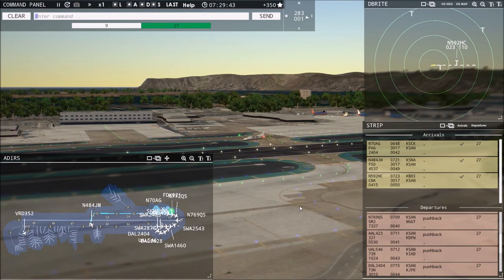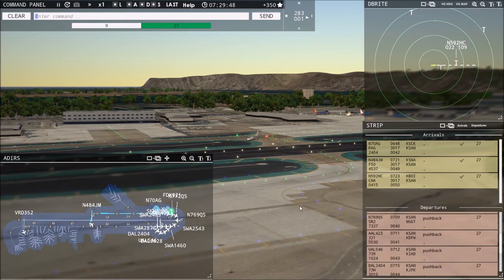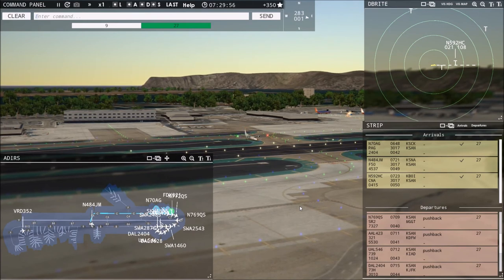They just do this. I don't know how that code doesn't work for them. You know, if it's the base code in the game and stuff, I don't understand how it doesn't work. I guess I could have sent 769 Quebec Sierra off.